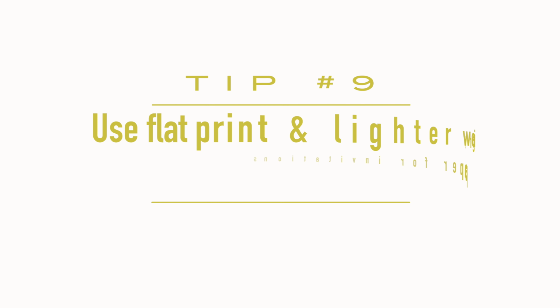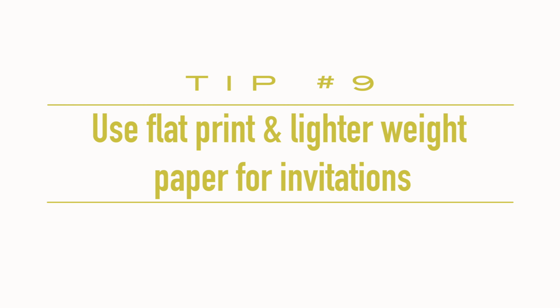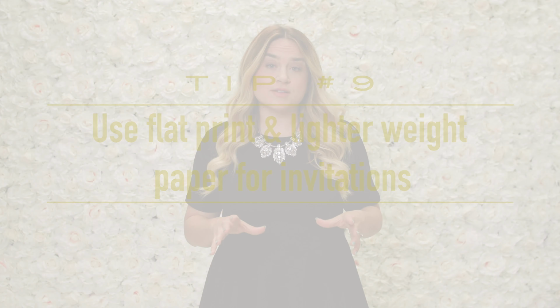My 9th tip is in regards to invitations and paper products. So in general, there are several different types of printing processes that you can go with for invitations, but flat print is always going to be the least expensive. So if paper products aren't necessarily the thing that you find the most important in the wedding, the way to save on that would be to go flat print instead of doing something like engraving or letterpress or thermography. Flat print is going to save you and give you a lot of bang for your buck there.